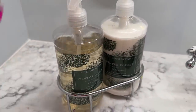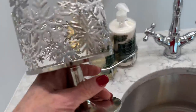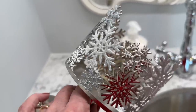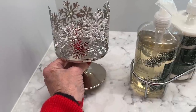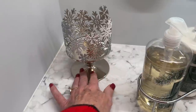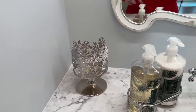My Williams Sonoma White Forest soap and lotion. Here. My daughter gave me this many years ago. It came with a candle, I think. It was from Bed Bath & Beyond. No, Bed & Bath. Oh, I get those all mixed up. It's the one that's still in business that sells just candles and soaps. So whatever that one is.